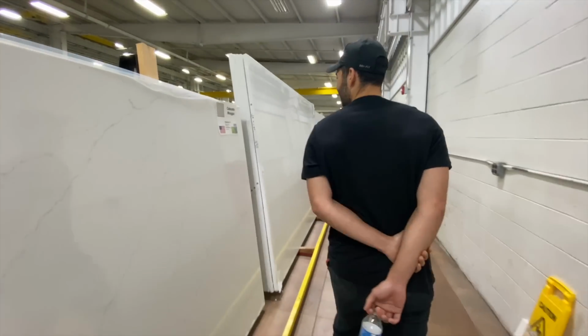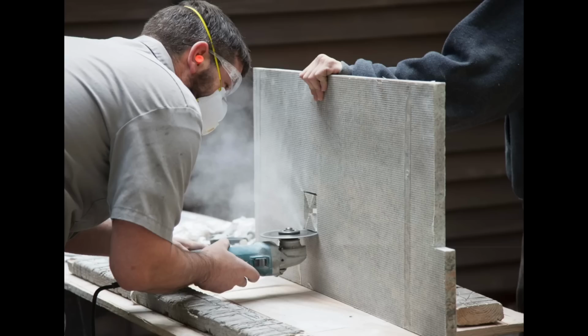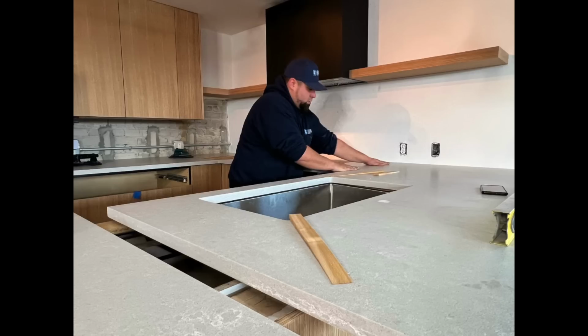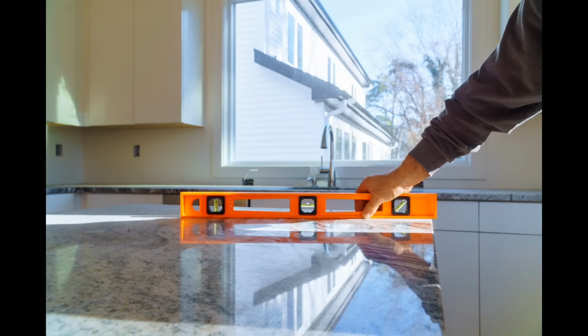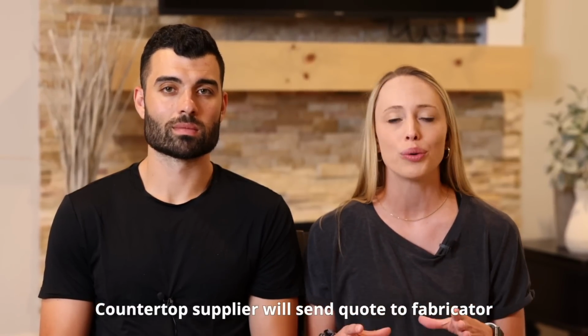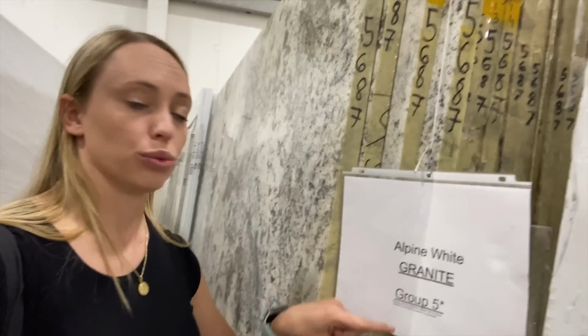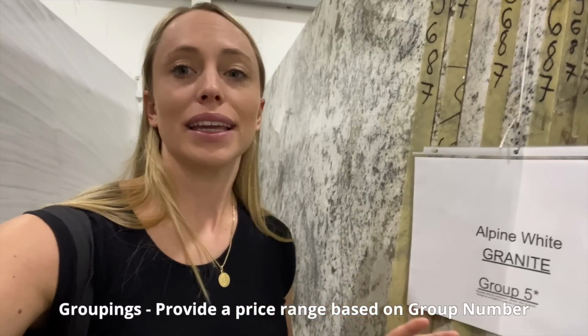Before you go to look at the countertops, make sure you have your fabricator name. A fabricator is the person who installs your countertops, and the reason that you have to have their name is that the countertop supplier, so MSI in this case, is going to send the slab quotes to your fabricator, not you.